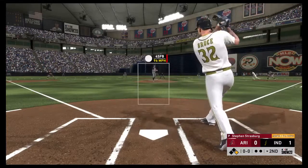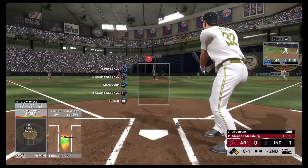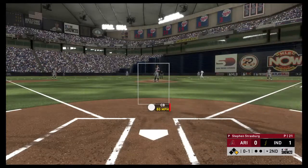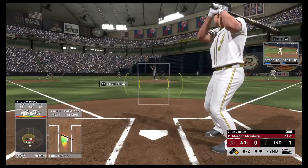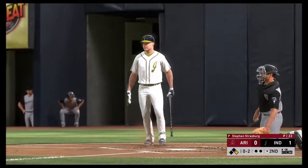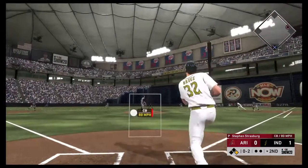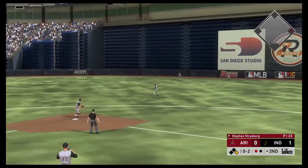Here's Jay Bruce now. And he fouls this one off. And he's definitely off to a fast start in the early part of the season. The 0-1. Hey, 3 foul balls in a row right here, searching for that put-away stuff. Pulled toward right center field. Center fielder giving chase. He gets to it and makes the catch for the first out.